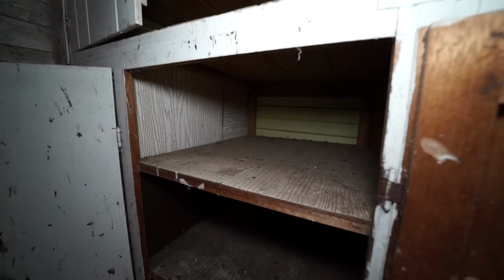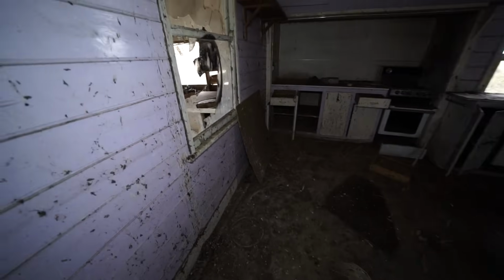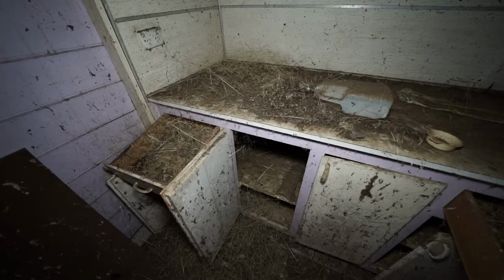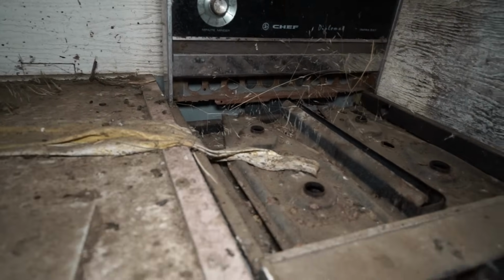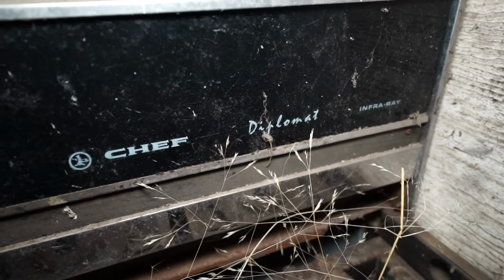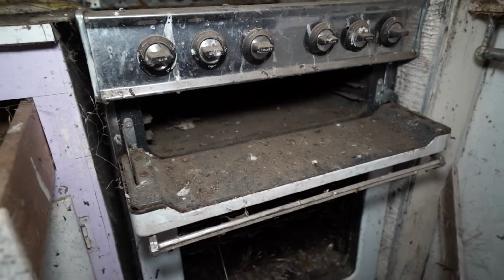Look at those cupboards. Check out this kitchen. Oops. Look at the old Chef Diplomat. The Chef Diplomat Infrared. So that's probably a 60s, nah, probably a 70s model, I reckon.